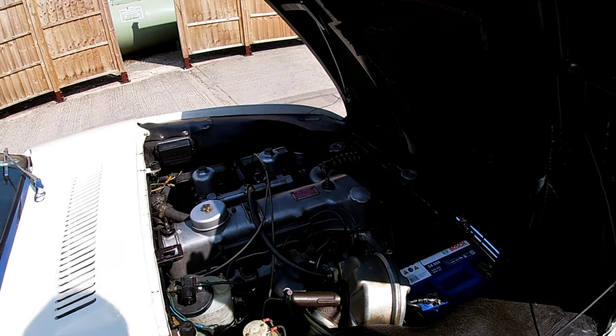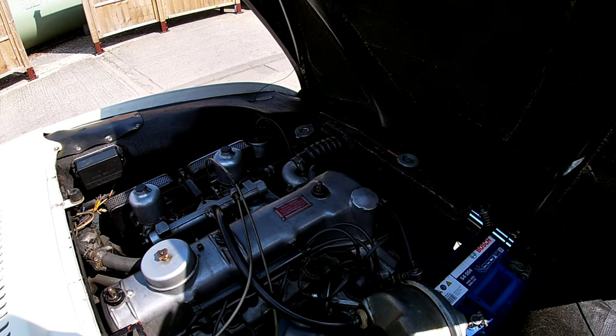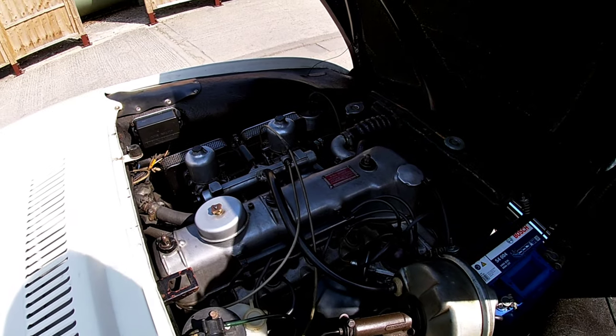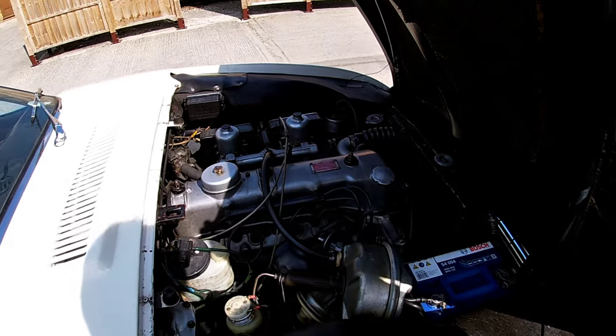Unfortunately, the sump is off at the moment, so you can't hear it running. But it is just a standard TC2000 engine, so it's nothing special. Although I have been told that this car does shift.